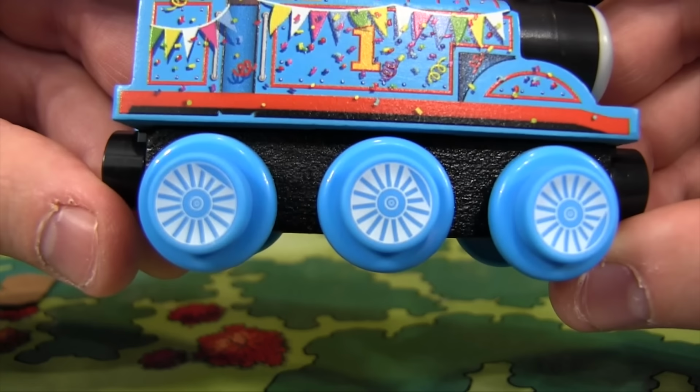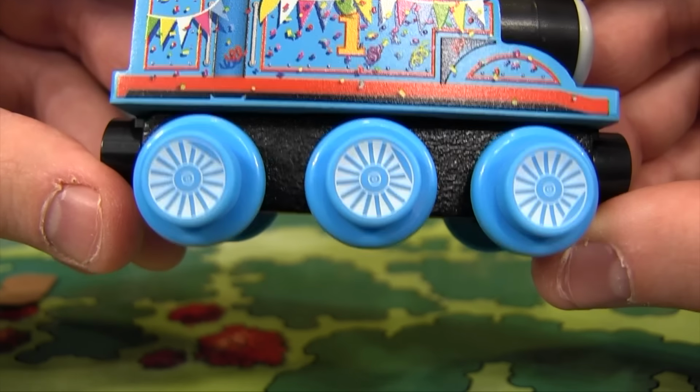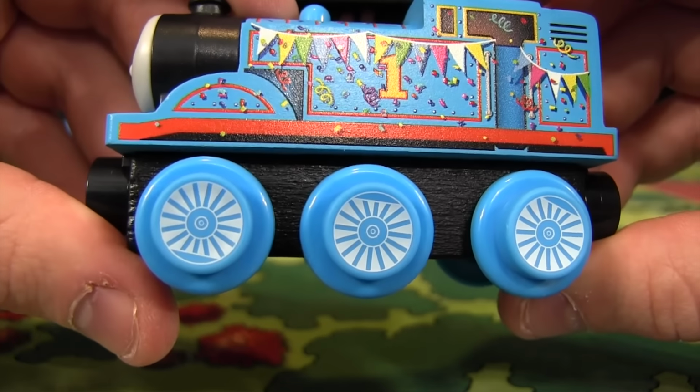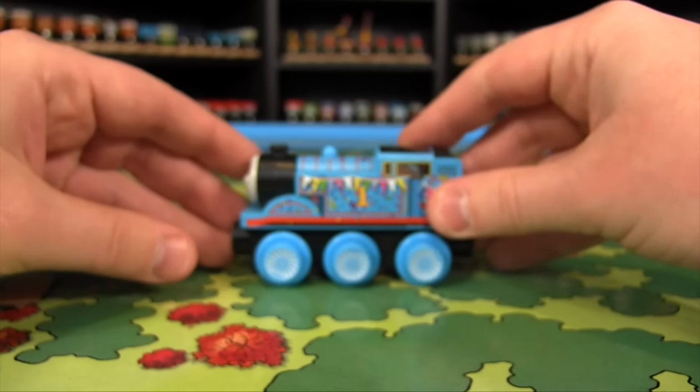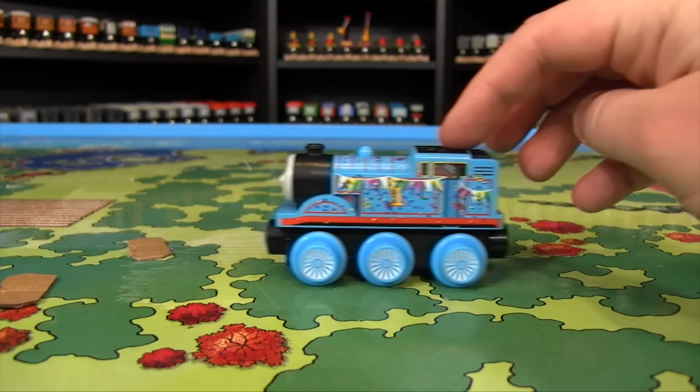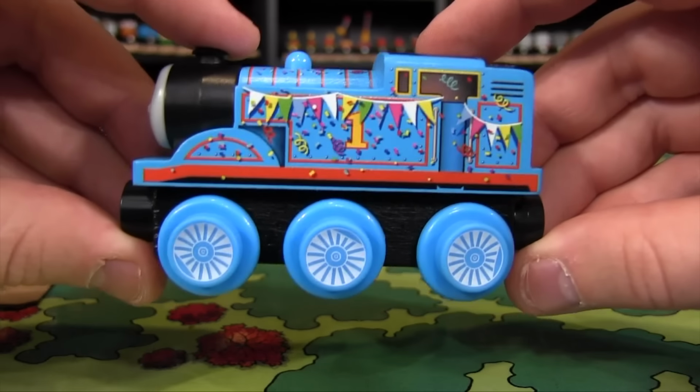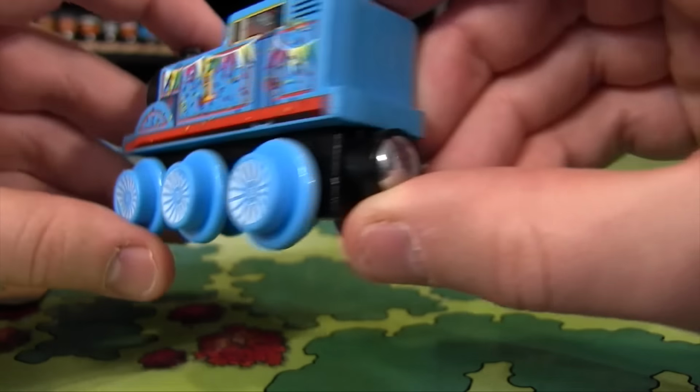I would like to point out the wheels here. They appear to be white, for lack of a better term. You can kind of see the spokes in there, but that just adds to the overall design of this engine. I would liken it to wearing white wall tires on an automobile. This is really, really nice.